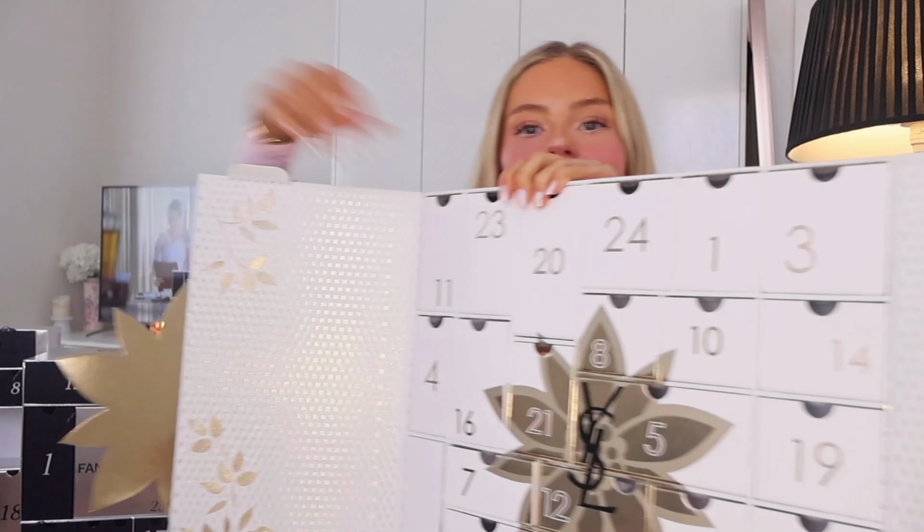My plate is getting pretty full. This is like a trick or treat plate. I need some girlies to come trick or treating at my house and I can be like, trick or treat, do something. Day 16. These calendars are so big.